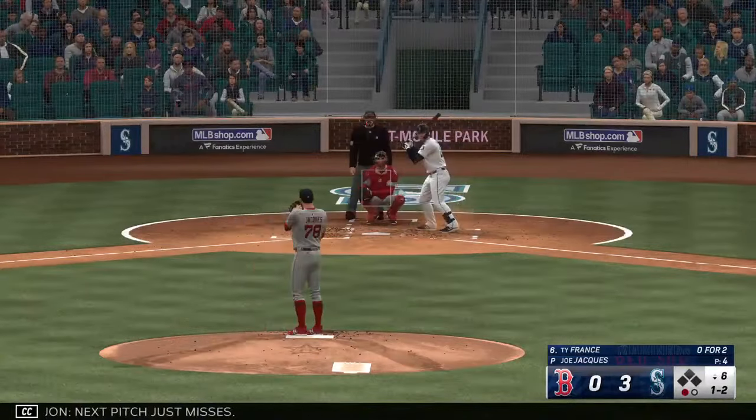Good eye in that spot. That one called just inside, I think. And on the mound, he's trying to get a little bit of an explanation. Doesn't seem to be too bothered by it, though. But he clearly thought it clipped the corner. One down, bases empty.